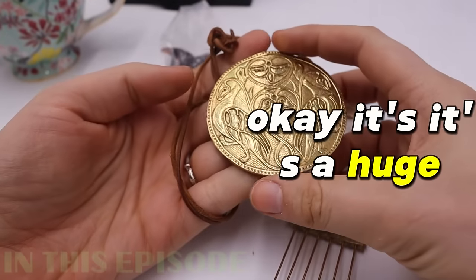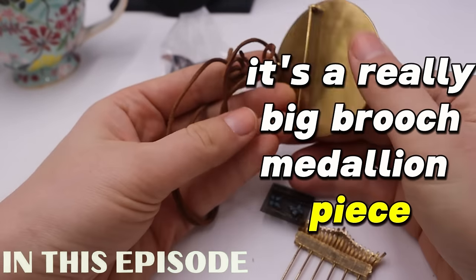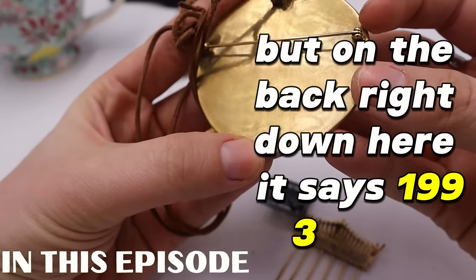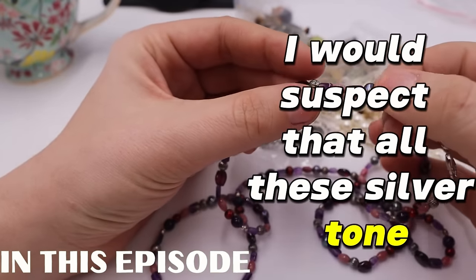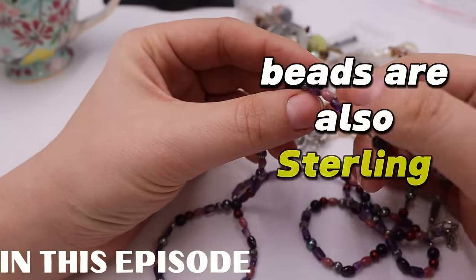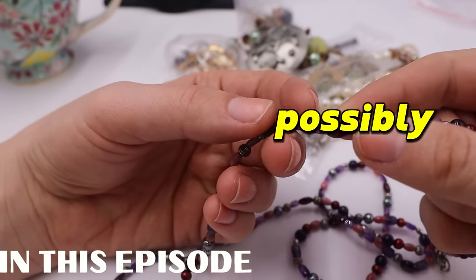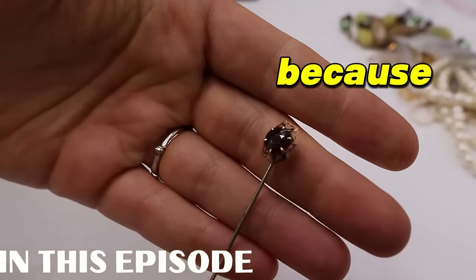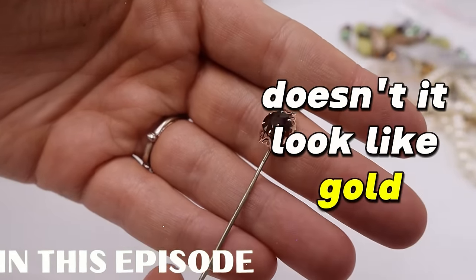Okay, it's a really big brooch medallion piece, but on the back, right down here, it says 1993 MMA. Clasp. I would suspect that all these silver tone beads are also sterling silver. We see amethyst, possibly garnet, because this one, that looks like gold at the top. Doesn't it look like gold?